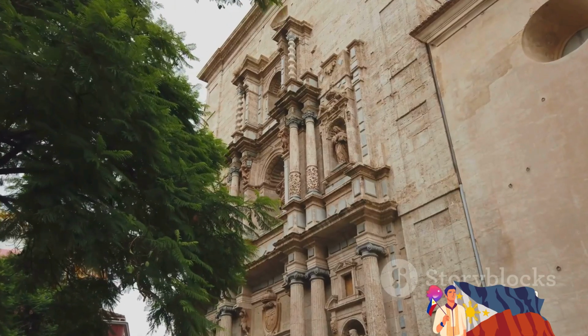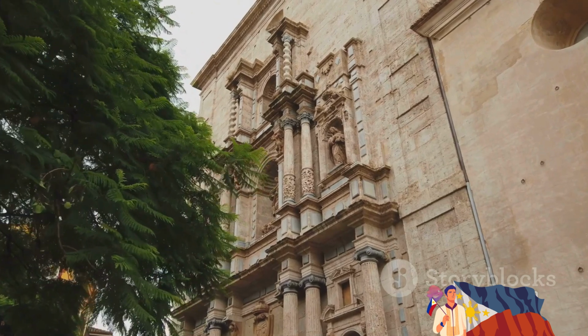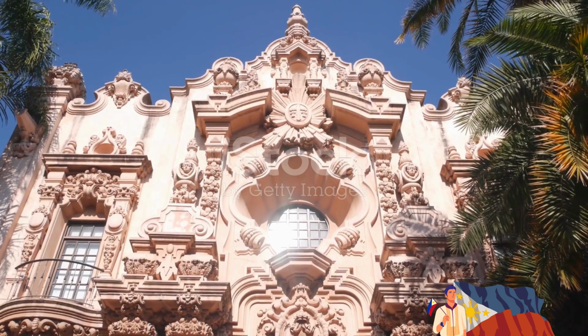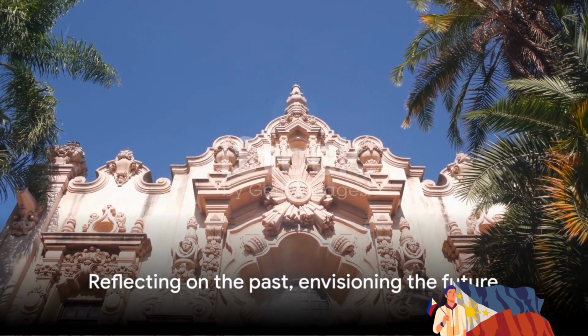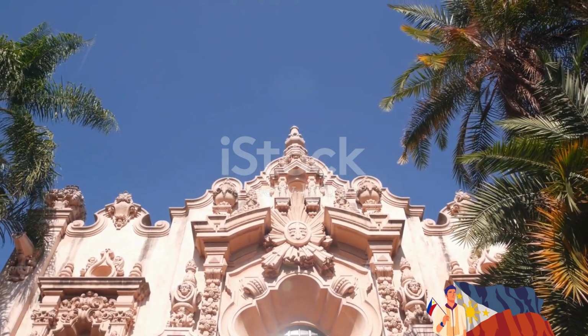While we may find some aspects of it appealing, like the idea of a simpler, less digitally driven lifestyle, it's clear that we've made significant strides in terms of personal freedom, gender equality, and access to information. It's fascinating to look back and see how far we've come, and even more exciting to imagine what the future might bring.